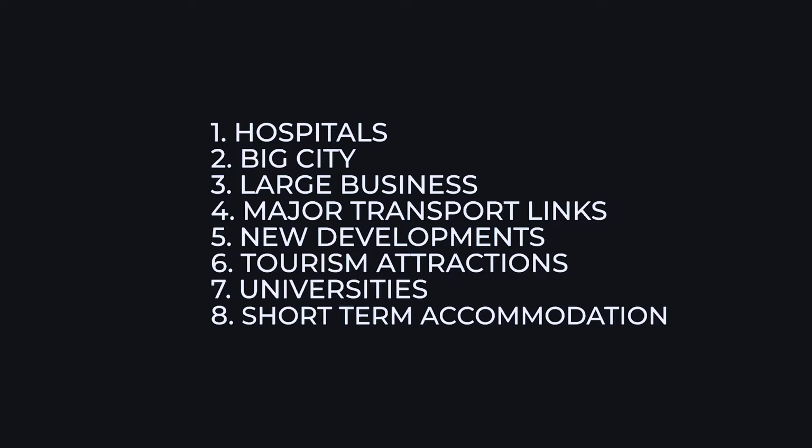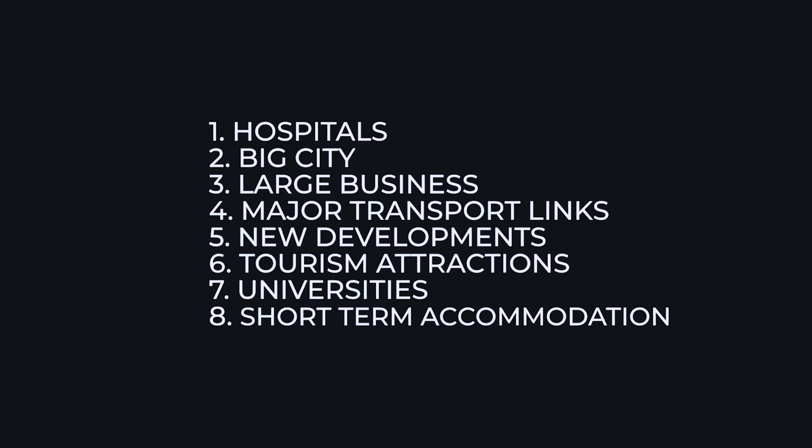And number 8, short-term accommodation. Yes, if there are hotels in your area, the chances are there's big demand, especially if these hotel brands are the big ones. They've spent millions of pounds on research and development so that you don't have to. So get properties close to them. Go for 2-bed plus so you're not competing. Price yourself effectively and you can absolutely smash it.